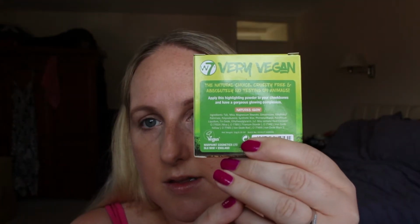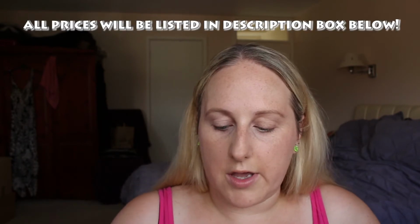Hopefully you can see. And it's an entire range, so I said I was going to try some bits and I got some stuff to show you. I'm going to demo it, so I've already done my foundation and eyebrows and stuff because I didn't buy a foundation, a concealer, powder, any eyebrow products or a bronzer. So I'm going to show you everything that I did buy and I'm going to flash the prices up on screen as I show you.